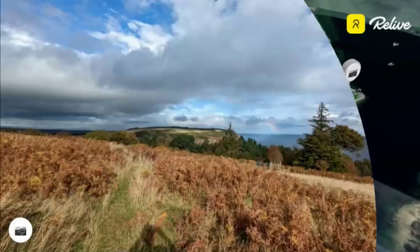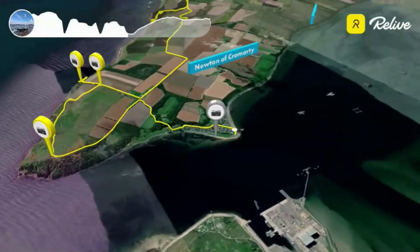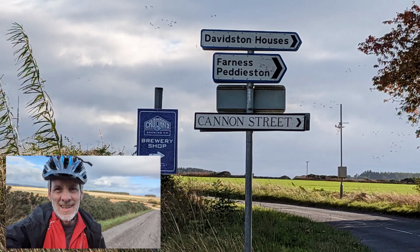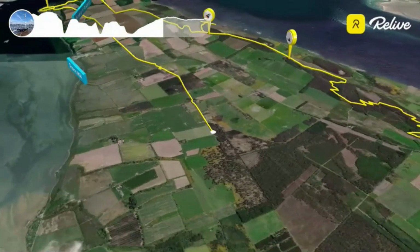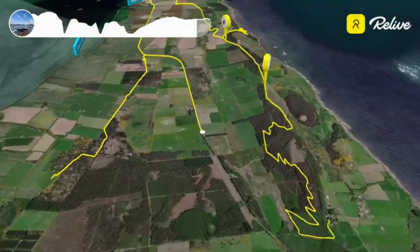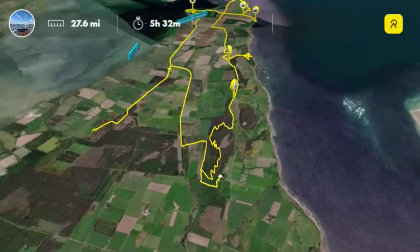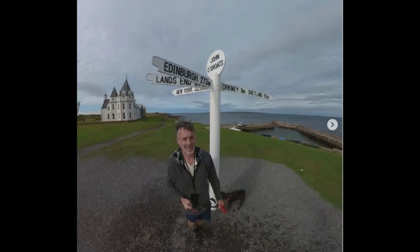Then I rode down into Cromarty for a well-earned coffee, and there are a couple of really nice cafes there and pubs. On the way back, after a long slog up the hill, I took a detour to get some supplies and went a bit wrong because I thought I could make it through the forests, but ended up with a really good all-day ride.